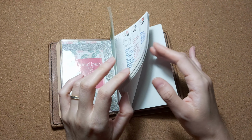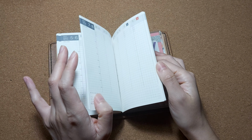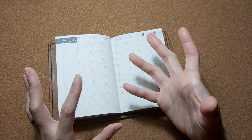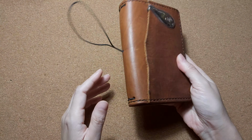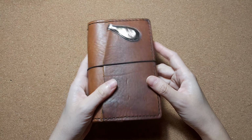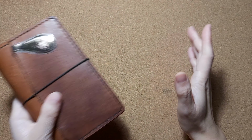So this is why I bought this. I thought I could use this instead, but I don't like the layout. It's not suitable for what I wanted to do. So I bought something else from Taobao. It's not arrived yet, so I'm gonna try that out and see whether it works. I'm gonna show you guys when I receive that. So this is not working as well.